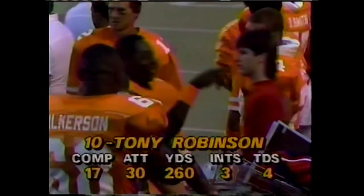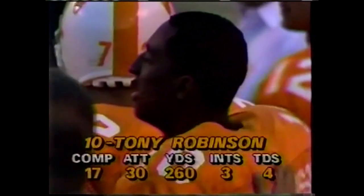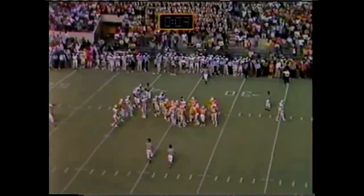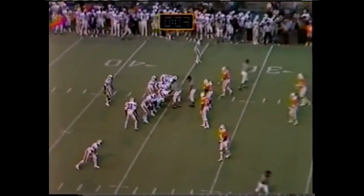And there's the young man who had himself another big game. Tony Robinson, quarterback, University of Tennessee. Write the name down. That's what Tony did today. The first half with 24 points on the scoreboard. He was truly outstanding. This is Curtis Stewart for Auburn. And he's run the football down to the 34-yard line, and there's 9 seconds remaining, so Auburn will get one more snap out of it.